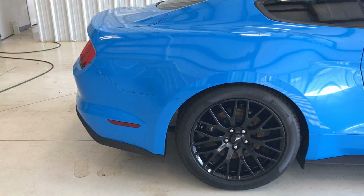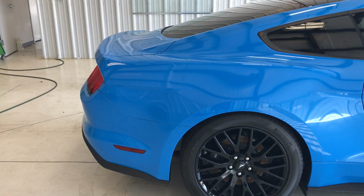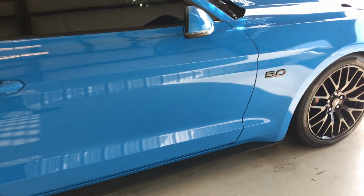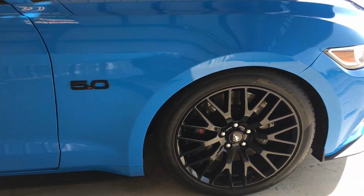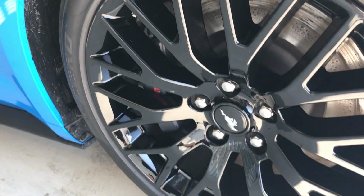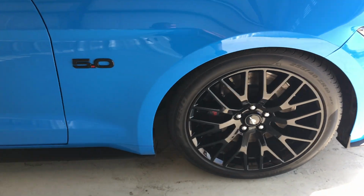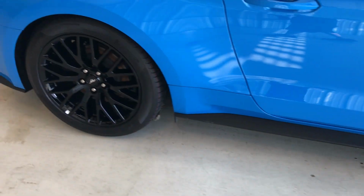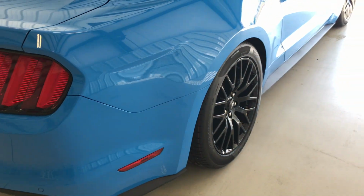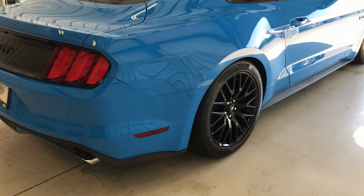Another thing is, because I have access to these chemicals up here, I use a ceramic on the paint and on the wheels. Everybody knows that these Performance Pack wheels get really dirty. Let me show y'all something. They gleam like they're brand new. I ceramic coat these. All the wheels are ceramic coated with the ceramic spray. Every time I wash it, it builds up and builds up. The water and brake dust just beads right off of it.